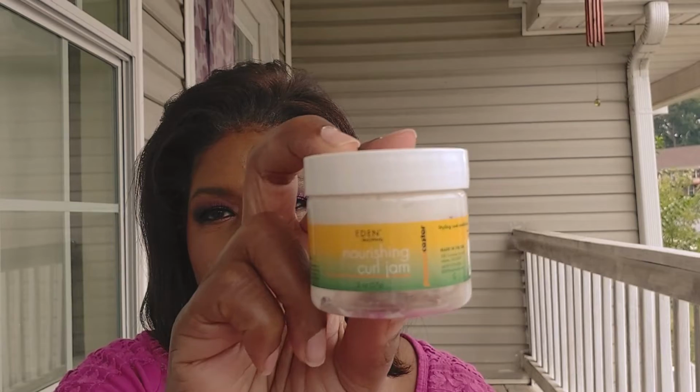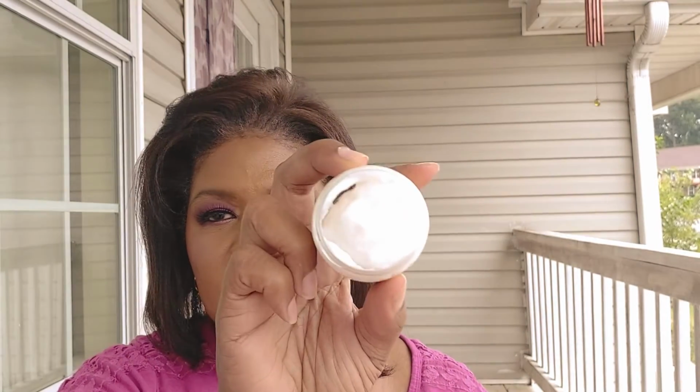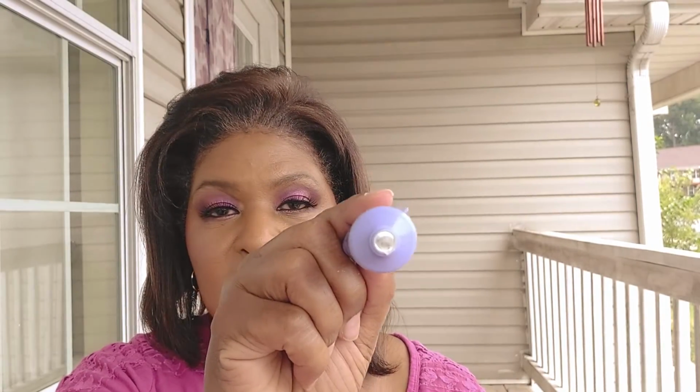The next is from Eden Body Works. This is the Nourishing Curl Jam. My daughter would like this. She likes Eden Body Works products. Oh, it smells so good. And it kind of has a jelly type texture. Not exactly jelly, but like a cream that's whipped. Kind of. I think she'll like this one. The Tatcha cleanser has a seal on it, so I can't really smell it. And I'm not ready to open it yet.